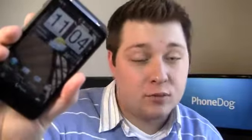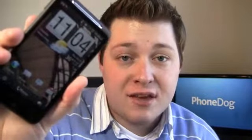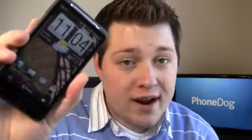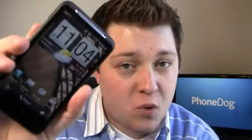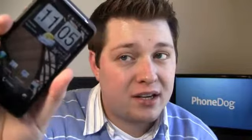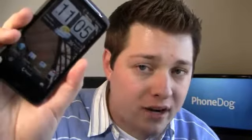Well, it has. The HTC Inspire 4G is going to be available on the 13th at AT&T for $99.99 after rebates. Great deal considering the price barrier right now is $199.99 for most of the smartphones on the market. And you get a lot of bang for the buck. You get a 4.3-inch display, 1 GHz processor, 8-megapixel camera with a flash, awesome display.